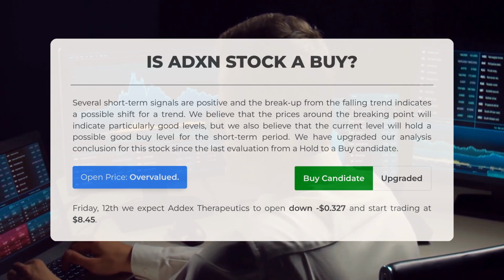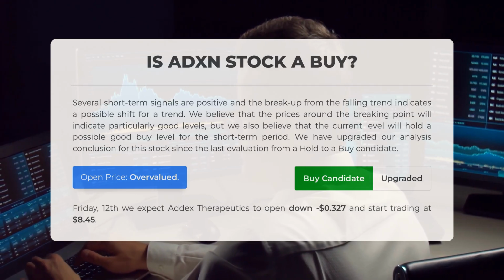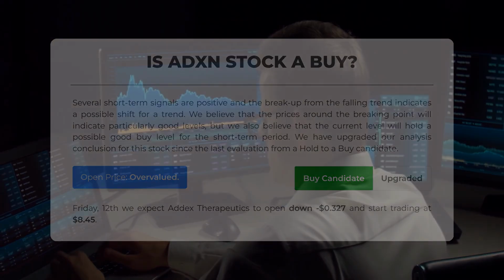For trading on Friday, the 12th of September, we anticipate Addex Therapeutics will open lower by approximately 33 cents, starting trading at $8.45.